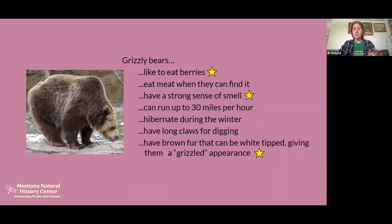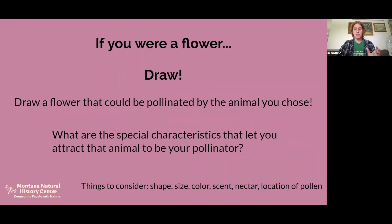Okay, once you've come up with your list of characteristics, it's up to you to figure out how your flower would look and draw your flower. So using the characteristics of the animal you're trying to attract, what is your flower going to look like? And what are the special characteristics that are going to let you, as that flower, attract the animal you chose to be your pollinator? Things to think about are the size of your flower, the shape, the color, the scent, whether or not you have nectar, the location of the pollen, whether it's tucked down inside the flower or held out. All of those details, when your flower blooms, what habitat it's living in, all of these things are useful information to think about in terms of how to attract your animal as a pollinator.